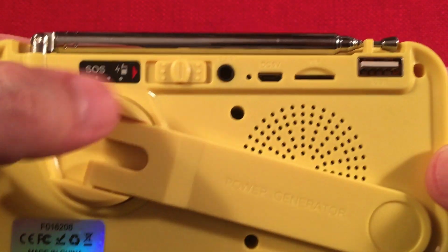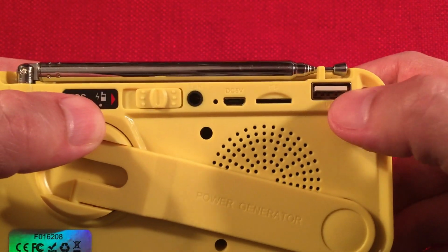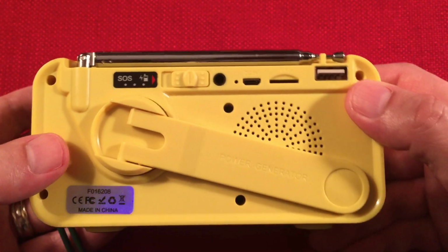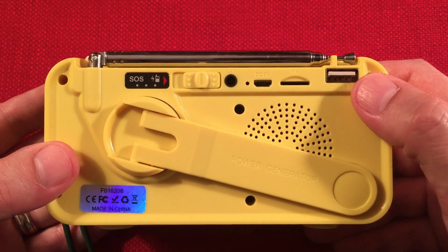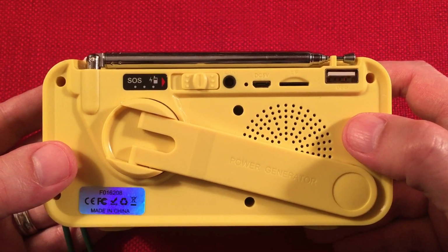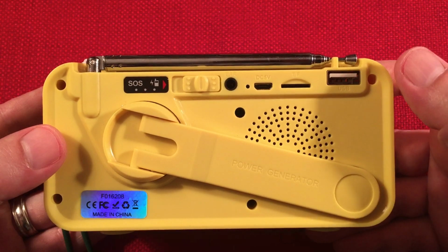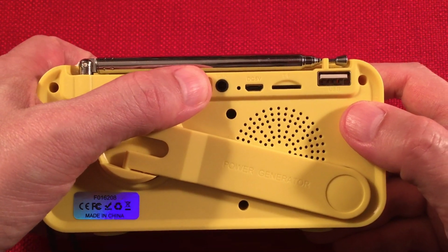Middle position is radio, and then all the way to the right is your power bank mode. So when you plug in a cable to your phone, you have a power bank. Now, I only use that in emergency. I hooked up my meter, and it outputs pretty weak at 4.5 volts, 3/4 of an amp. And that was when my iPad was completely dead. So it's pretty much for emergency use only. You might get a few minutes on a phone to get a call out. Usually, I recommend texting if you can.